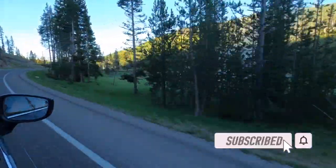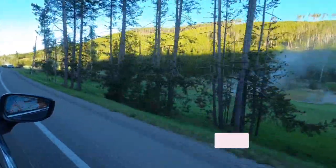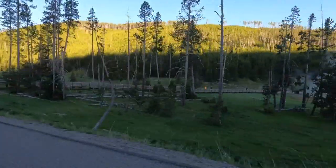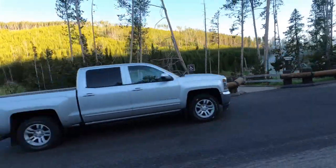Well, the first thing we're going to do is go look at Grand Prismatic Spring. And we're going to walk around it. And then we're going to drive a little bit and go to the Prismatic Trail. And we're going to hike there. How long are we going to hike? Maybe a mile or so.